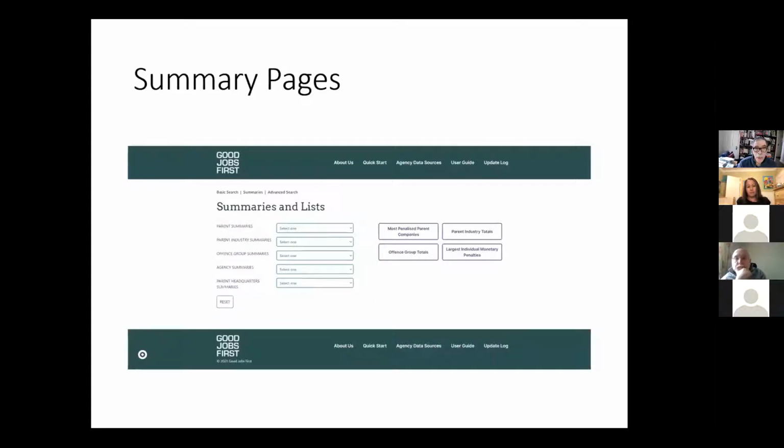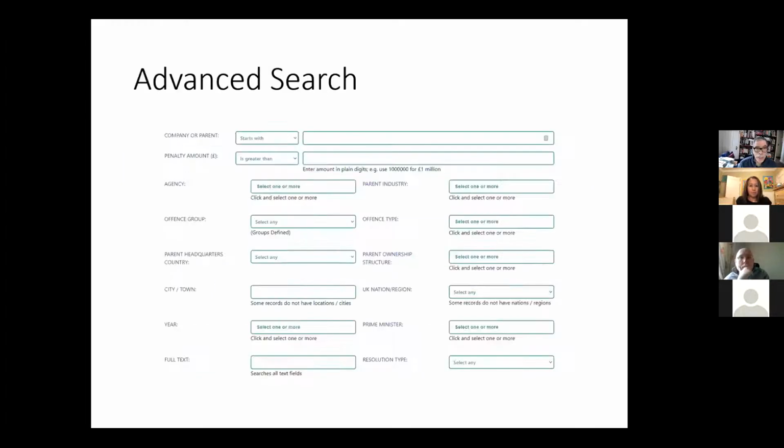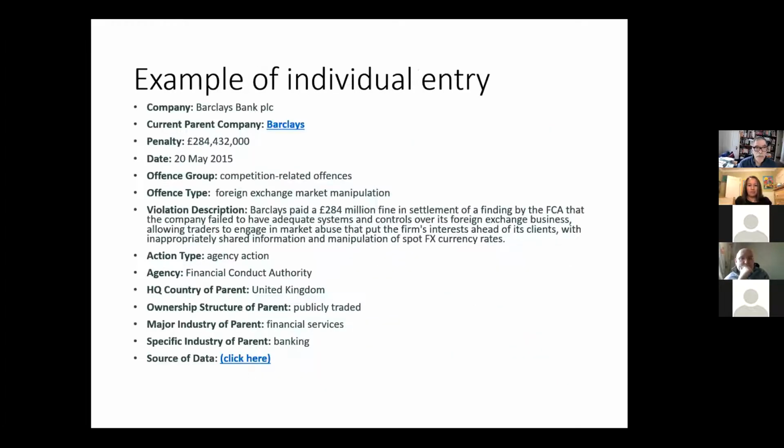results that way. We also have a page of summaries where you could see an overview of the cases we have for each one of our parent companies, for each one of the industries that those parents are in, for each one of the offense groups, for the agencies, and even for the headquarters countries in which the parents are located. And finally, we have an advanced search page where you can mix and match a lot of these different variables and do a custom search.